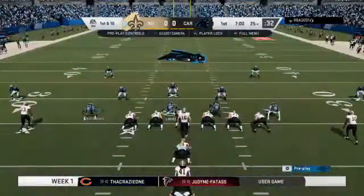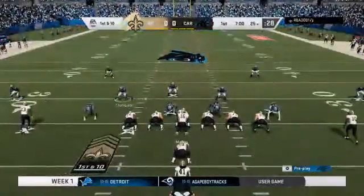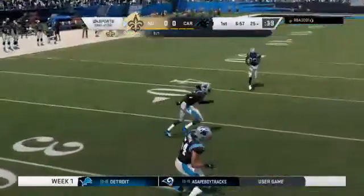Down. Drop deep, drop deep. Right. Get it. First down, Marino. And incomplete to open things up.